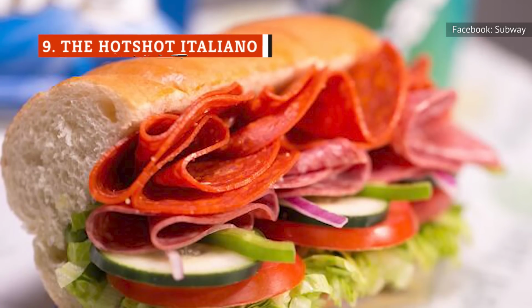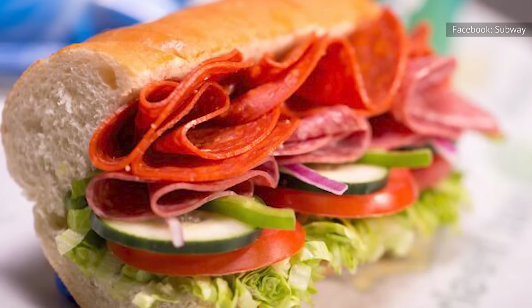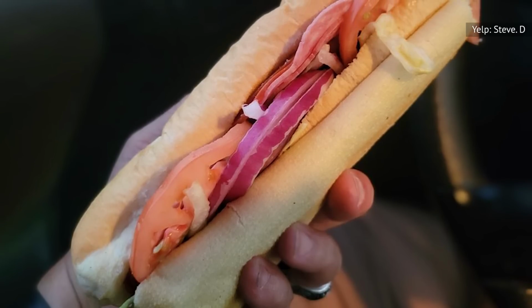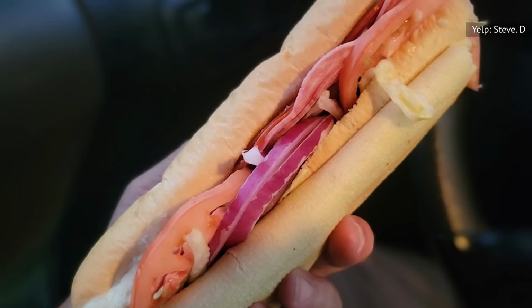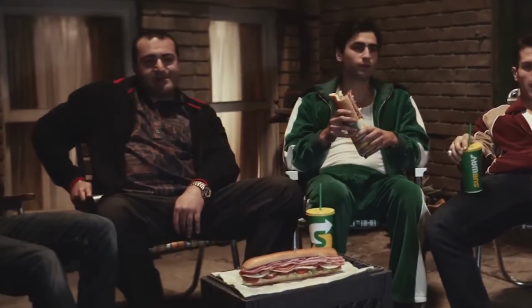Subway's much-loved spicy Italian has been revamped on the series menu as the Hotshot Italiano. It features spicy pepperoni and Genoa salami topped with double provolone cheese, jalapeno peppers, lettuce, tomatoes, red onions, and MVP Parmesan vinaigrette on artisan Italian bread. As part of the Italianos line, the sub stands alongside sandwiches loaded with cured meats, like the Boss, the Supreme Meats, and the Ultimate B.M.T.